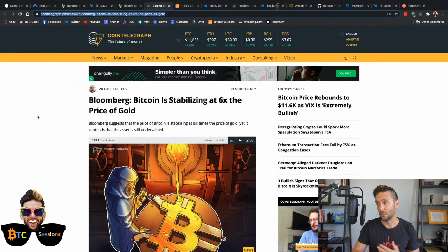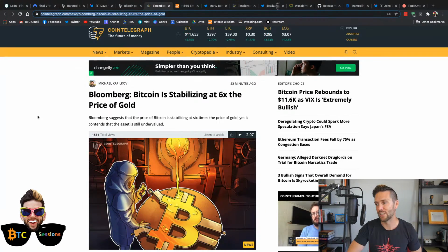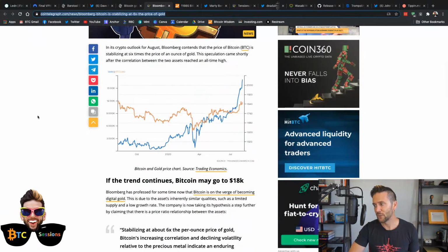It's saying, okay, Bitcoin is stabilizing at 6 times the price of gold. And they're talking about the correlation between the two assets reaching an all-time high as of late, especially over the last few months.